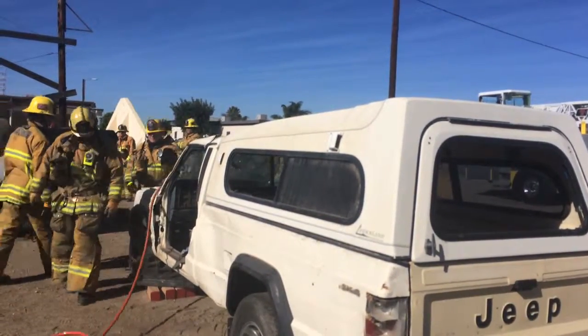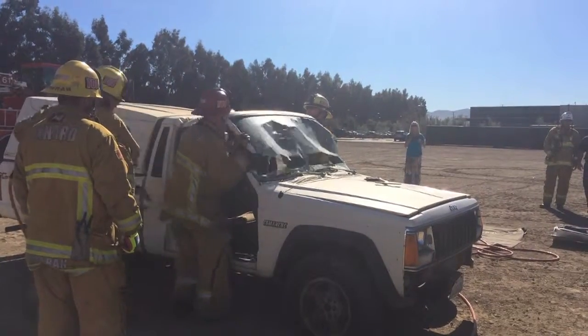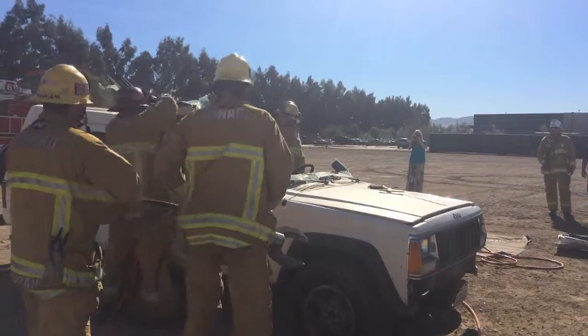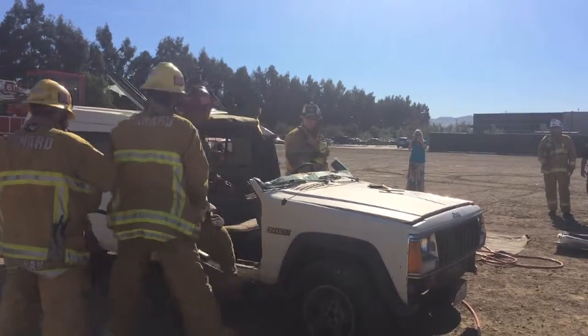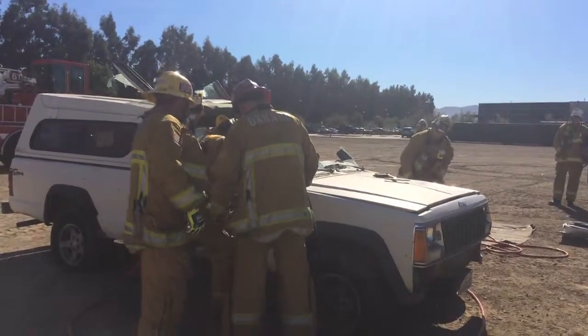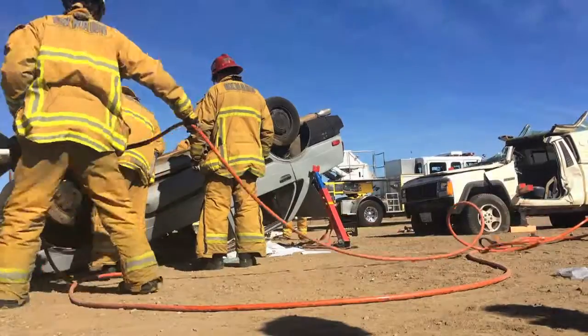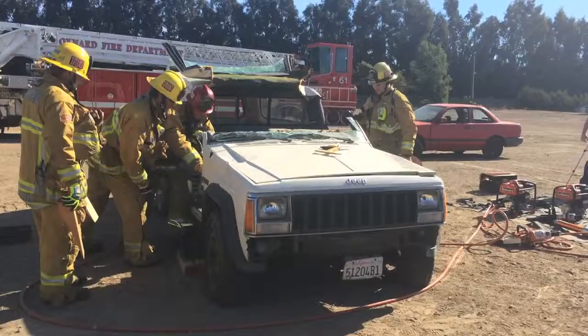Our spreaders used to weigh in the 80-pound range. They now weigh 41 pounds. Our cutters used to weigh in the high 70s range, and now they weigh in the mid 40s. 45 pounds and 41 pounds makes a significant difference in the extrication of our patients as we continue to get them on to critical care. We get them out and we get them on the way to the hospital.